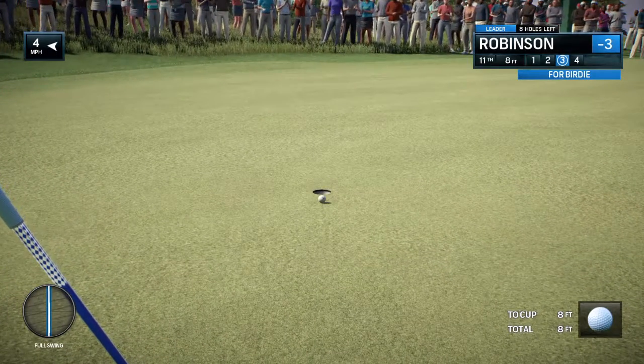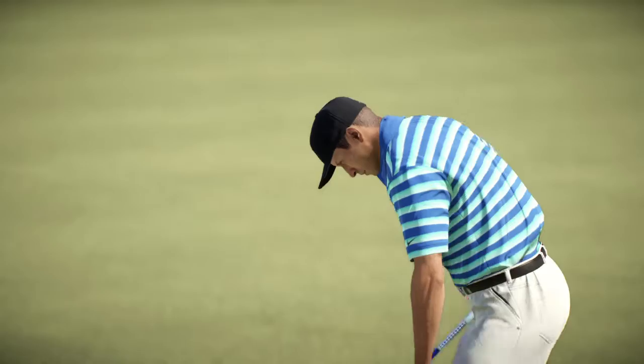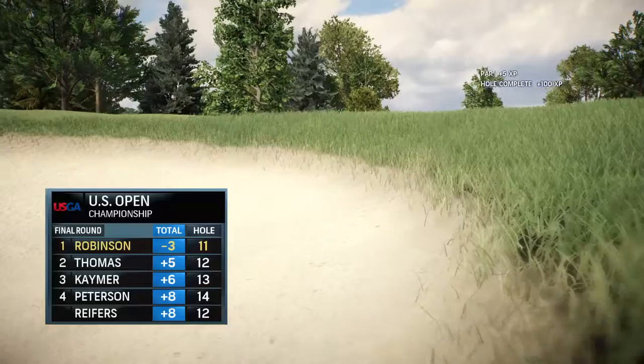Well, there's an opportunity wasted. Just knock it in for a par, and let's forget about this one. Golf is not about perfect, but it's going to hurt the cause. Good putt.